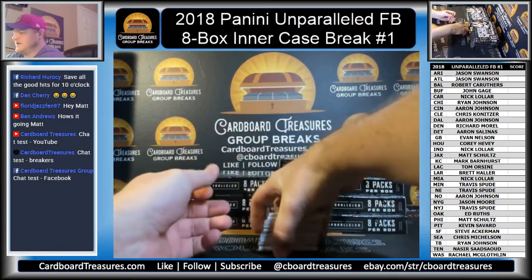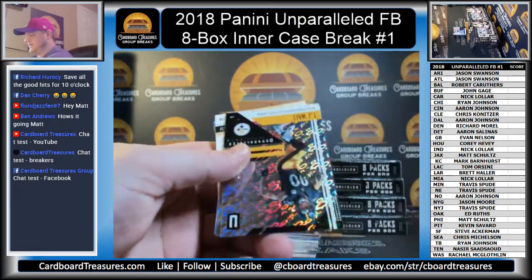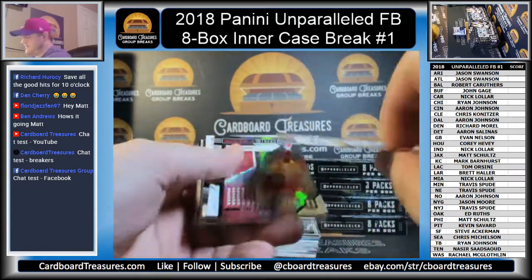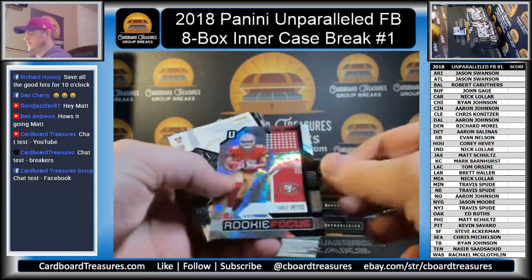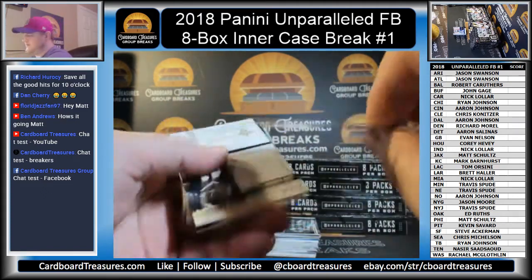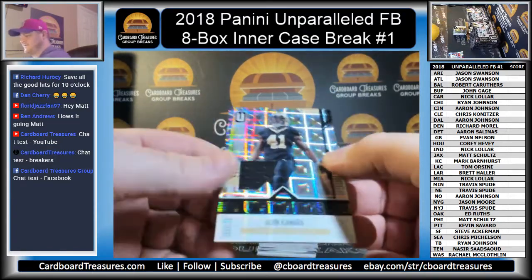All right, here we go, box one. Good luck, everybody. We got Josh Harris. Eli Manning. Oh, come on. J.J. Watt. This is Flight Parallel. And Jimmy Graham. That is Shine Parallel. Rookie Focus, Dante Pettis. Let me adjust that lighting just a little bit. That is 193 of 200. And Relic, Alvin Kamara, Victorious, Jersey Relic.